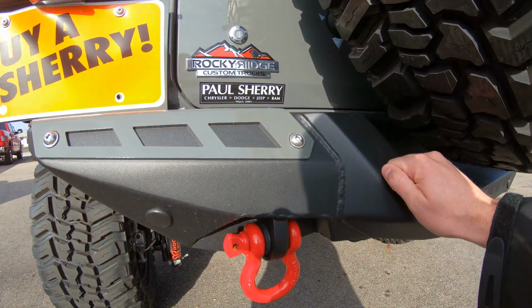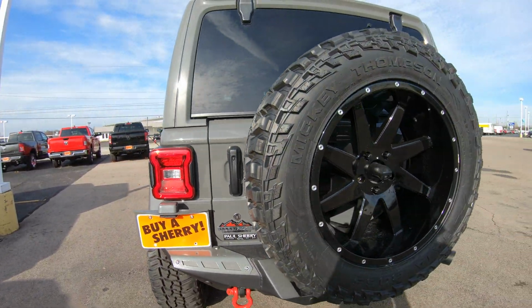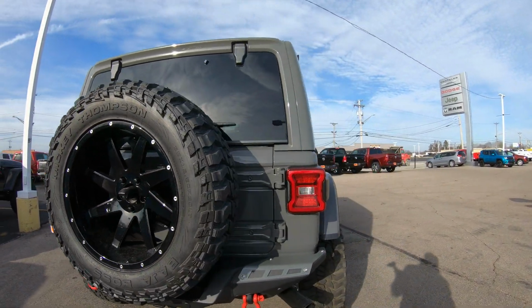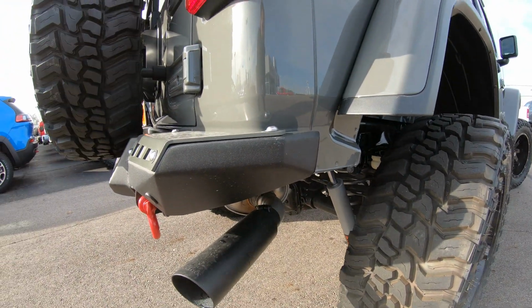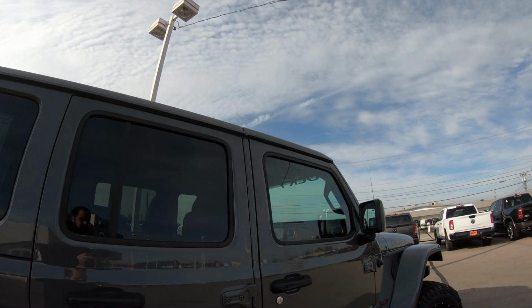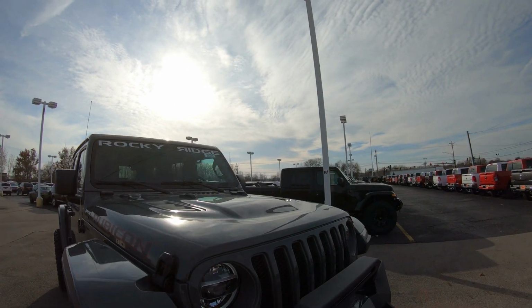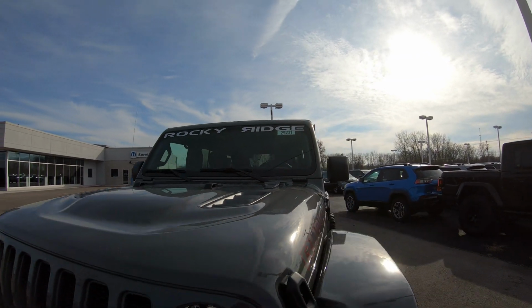Upgraded rear bumper just like the front, solid steel again with nice accents along the side. Factory backup camera located right here, and a 5th tire and rim to match the other 4. Flowmaster exhaust tip blacked out. And all in all, just a really nice Jeep. This Jeep will get you in the mid-20s on fuel economy, so still going to get you decent gas mileage while driving down the road. Upgraded front hood, as you can see, with the nice slits in it. That's a factory option also.